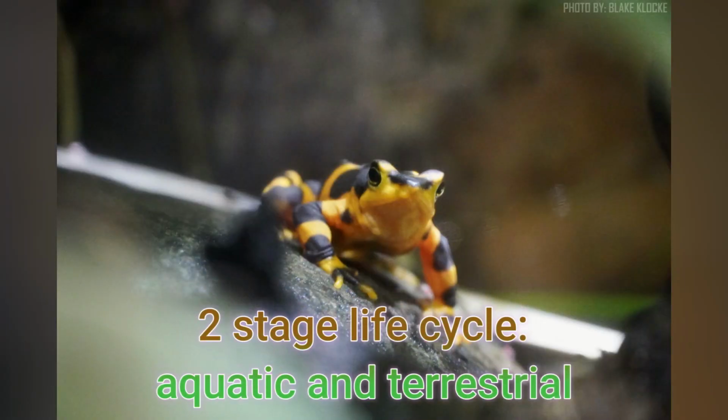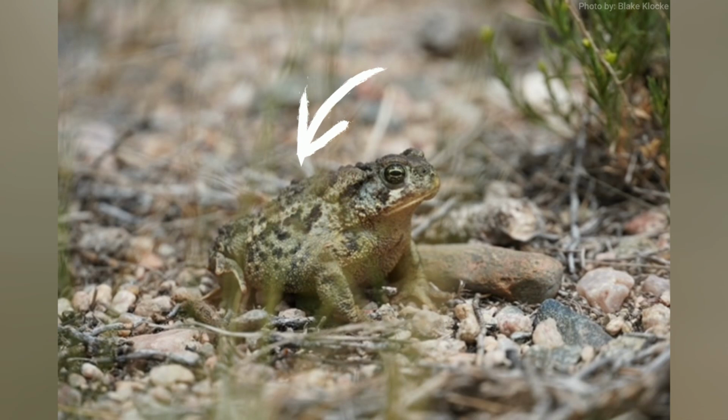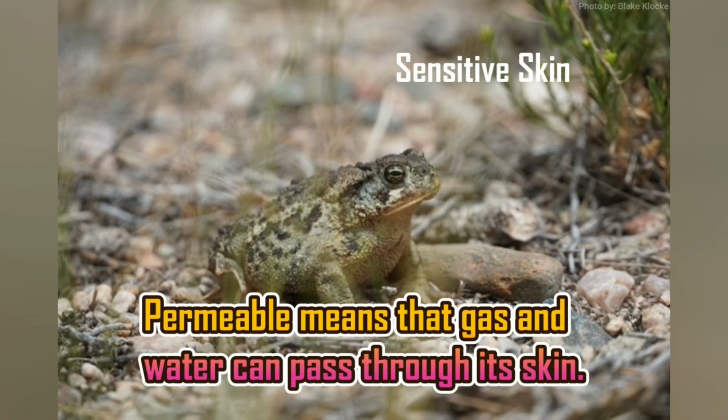Amphibians have a two-stage life cycle of both aquatic and terrestrial phases. That makes them sensitive to both land and water effects. Amphibians have skin that is highly permeable, which means that things can pass through easily. This makes them more susceptible to toxins.